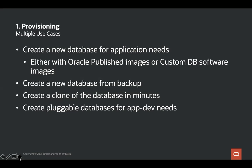Next, a new database can be created from backup of any database. Another popular way to create a database is to clone an existing database. And this is very helpful for dev test use cases. Moreover, in all of these use cases, after creating a database, multiple pluggable databases can be created corresponding to separate application needs.